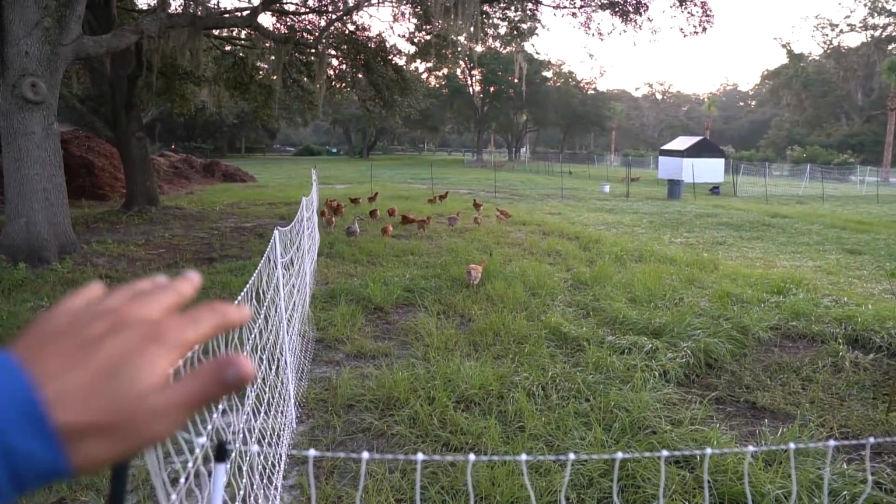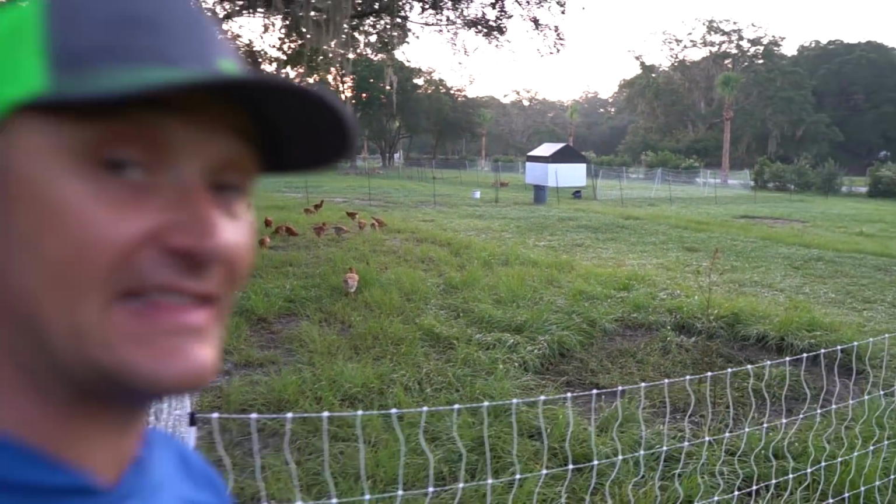Mr. Goose keeps them in check. We've had no predator issues, so I think that's probably the awesomest thing to share here, is that we have not lost any birds to hawks. We have not lost any birds to owls or eagles or foxes or coyotes or panthers or whatever else we might have in this area. This electric fence has really done the job.